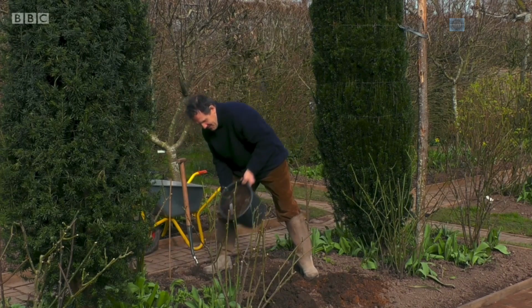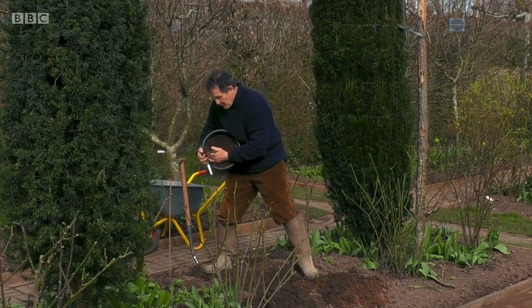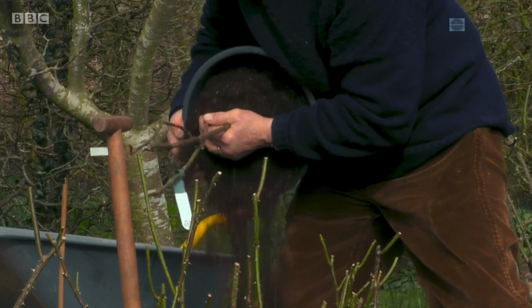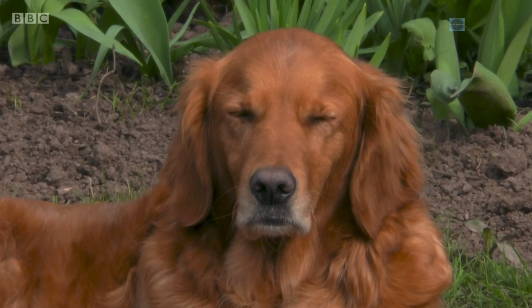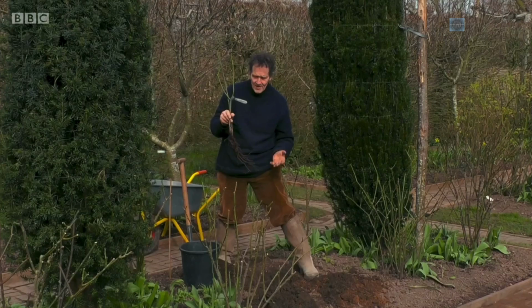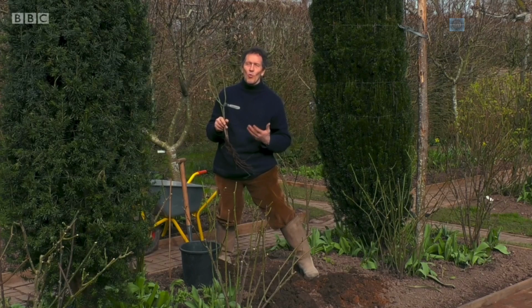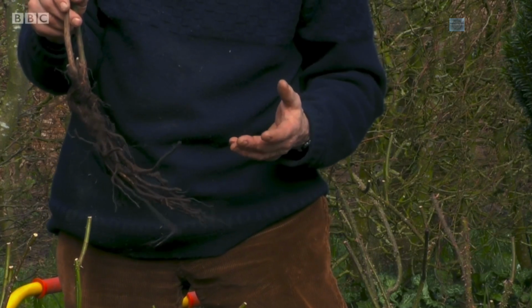Now this, as I say, has been moved, so although it's in a pot, all the soil is going to fall off it when I take it out. And this now is effectively a bare root plant. Now bare root plants you can buy, tends to be in winter, so we're coming to the end of the season, but they're cheaper, you tend to have a wider variety. When you get them, you do need to plant them straight away.